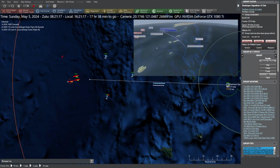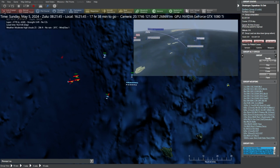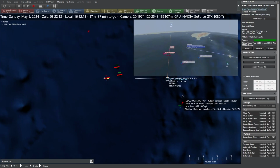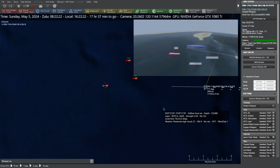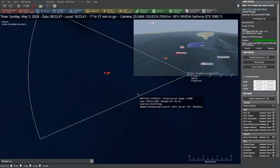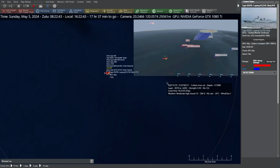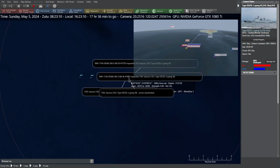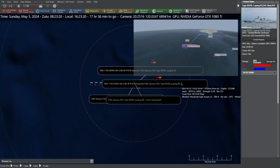They are taking a lofted profile against it. They will be coming down from almost ballistic altitudes, and they are pretty high speed weapons as well. Surely they've got to sink this vessel now. Six of them coming in at that many knots should do the job. Yep, it looks like four of them were enough to do the job.